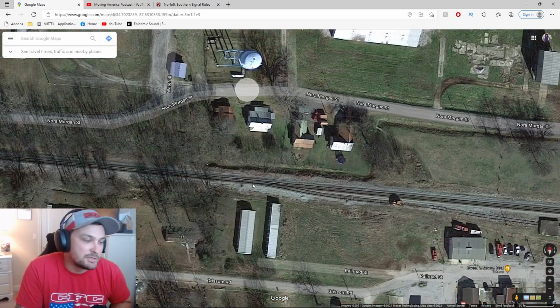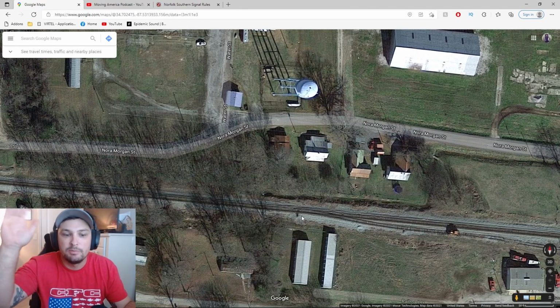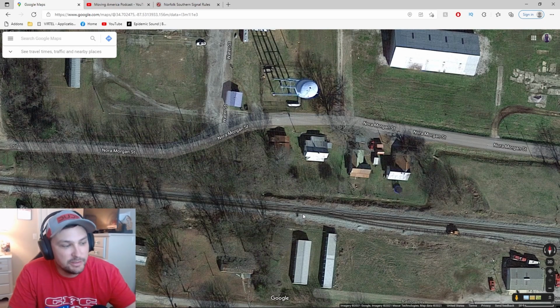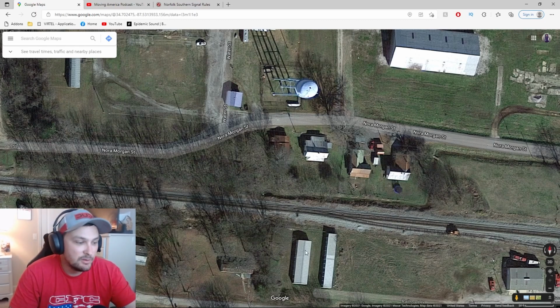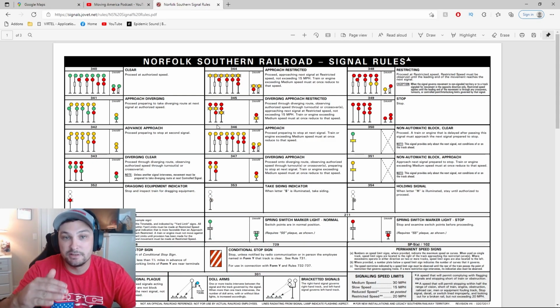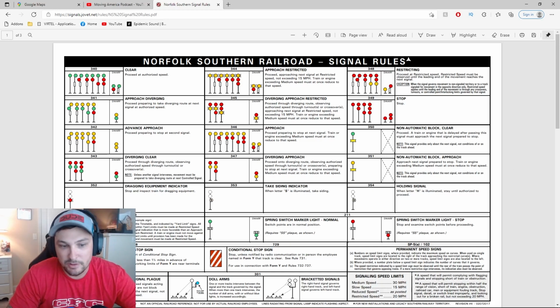Okay, so the signal before the 397.8, this signal was called leading, running on clear blocks, clear, clear, clear. And then you hit this one right here. This is going to be an approach block because the next one at 397.8 is always going to be stop. This right here will be yellow over red. This is going to be your approach. When you see yellow over red, that means prepare to stop at the next signal. That is probably the most important one.